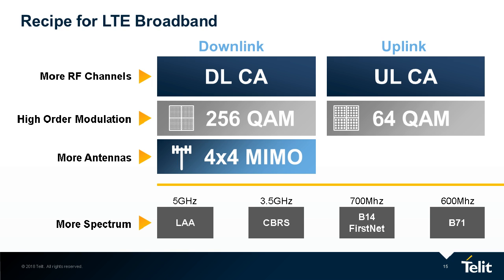We see new allocations of spectrum on the low end, in the 600 megahertz and 700 megahertz range with bands 14 and 71 in North America, which is leading to better in-building penetration for cellular, which is really key for indoor locations, as Jason talked about. Then we're also seeing the addition of spectrum on the high end with the CBRS and LAA bands at 3.5 gigahertz and 5 gigahertz, which is leading to higher bandwidths and wider frequency spectrum. So we've had huge support within the industry to make sure that the technology is maturing, and the addition of the frequency spectrum bands is really helping.